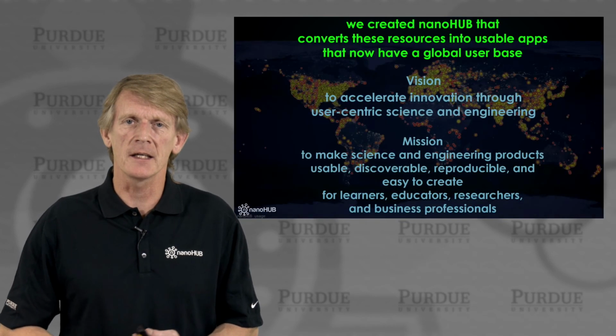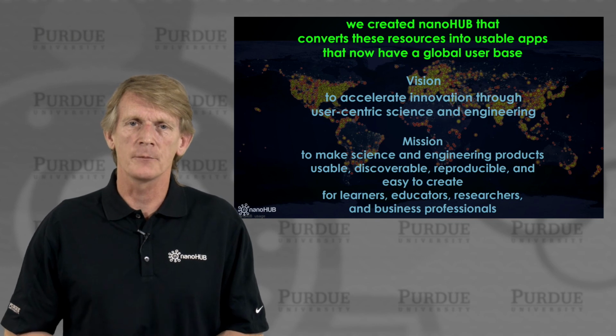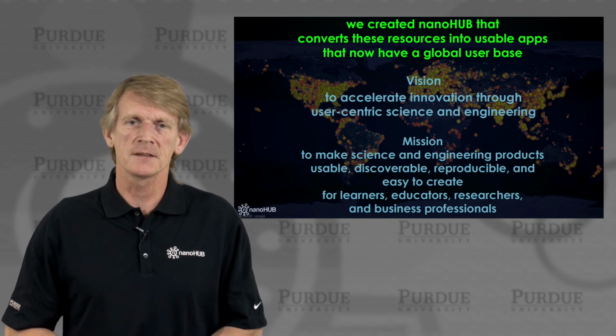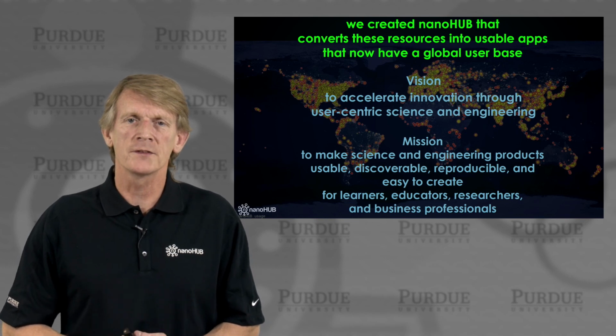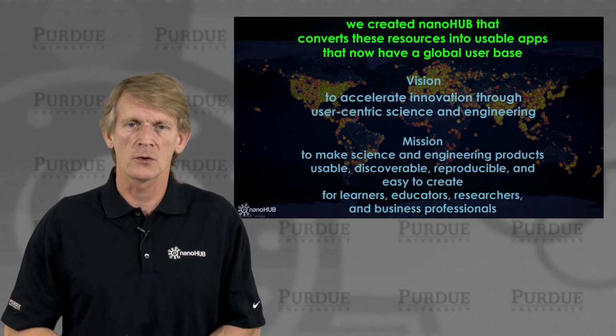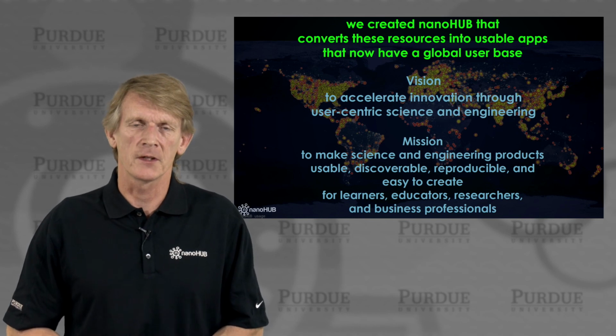Now, that all being said, I want to leave you with the vision we have for nanoHUB to accelerate innovation through user-centric science and engineering. And we want to make science and engineering products that are usable, discoverable, reproducible, and easy to create for learners, educators, researchers, and business professionals.